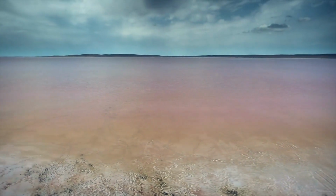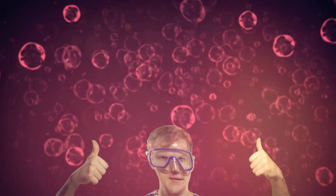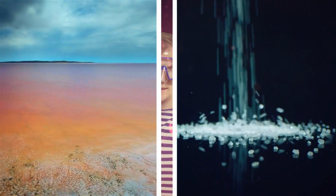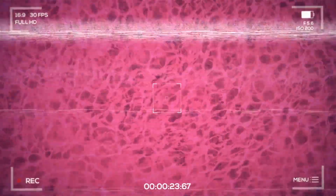The so-called Lake Retba, or Black Rose, as known by locals, has become internationally famous for shining in its vivid pink color. And yes, you can swim there if you'd like, but you should know the water is extremely salty. Lake Retba is known to be one of the world's saltiest lakes, with a saline level of over 40%. And in case you're wondering why the water is pink, I assure you this has nothing to do with otherworldly factors. It's actually due to the high levels of salt.